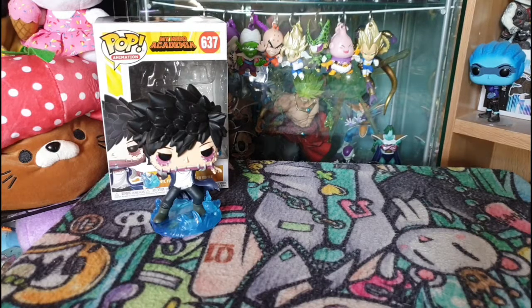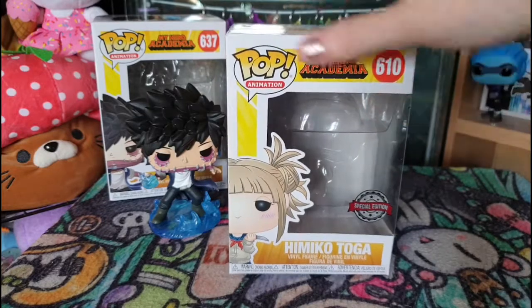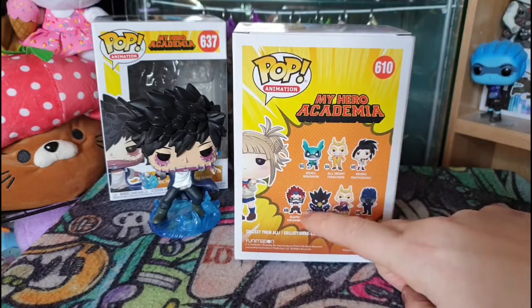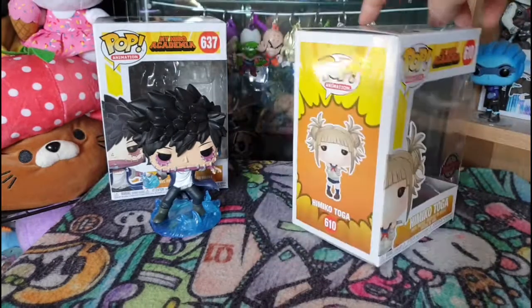Next up, we have another villain, or villainess, I should say, and this is everyone's favourite killer waifu, Himiko Toga. This is just a special edition, so again, I think this was a Hot Topic exclusive. So this is number 610 of the collection. So this is from the newest wave, or third wave. The only one I need from this wave at the minute is Midoriya in his masked cowl outfit.